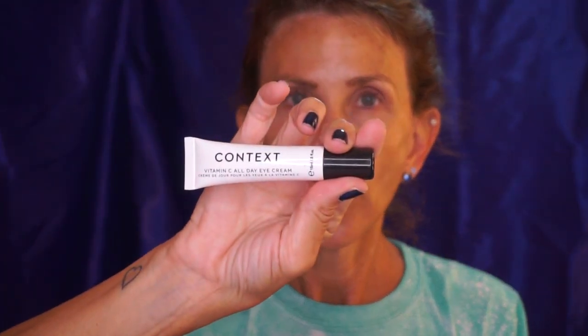Estee Lauder Supreme Revitalizing Supreme Anti-Aging Eye Balm. Sometimes I use that one. Sometimes I use this one, Genifique. And this one is La Mer Eye Gel. Sometimes I use that one. See if there's any more. Sometimes I use this one, Context Vitamin C All Day Eye Cream. Sometimes I use that one.